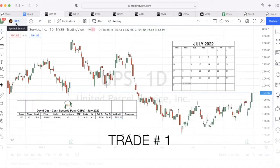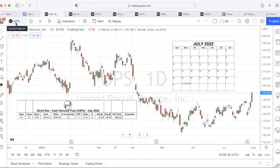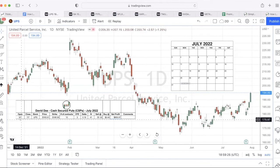Let's talk about trade number 1. You can see this daily chart of the stock UPS. It's a reputed, well-known company. And on 5th of July, I opened a position. The stock was trading at $183.01. So if you look at the chart, that was on this day, which is 5th of July.